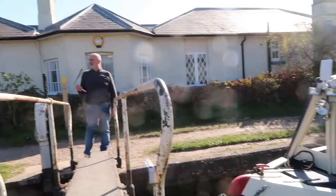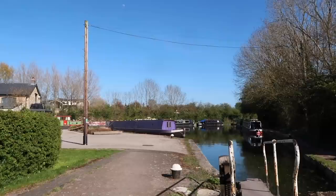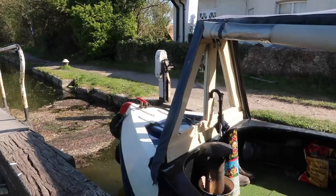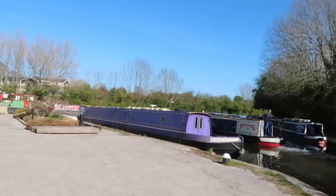There's a lot going on at this junction. We've got a whole lot of boats, including a wide beam and a narrow beam moored together. I said to Glenn I'd jump on further down so he can concentrate on getting the boat round.